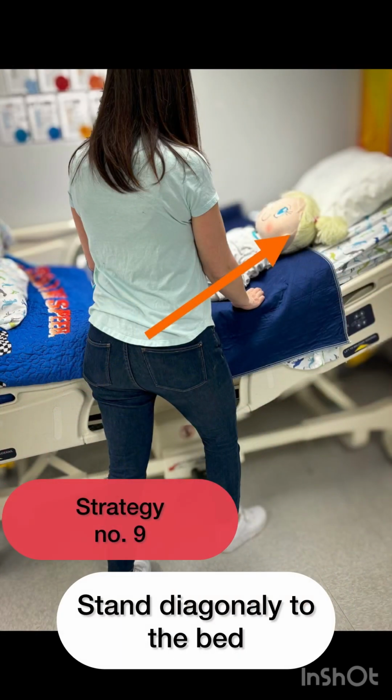Strategy number 9, stand diagonally. This strategy is very useful when you care for your child lying in his bed. To avoid twisting your trunk when you're beside your child's bed, it could be best sometimes to position yourself diagonally to the bed.